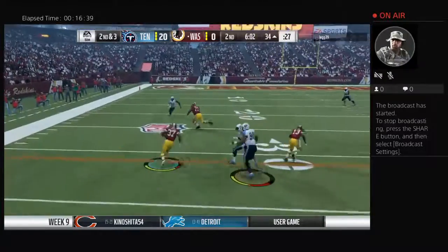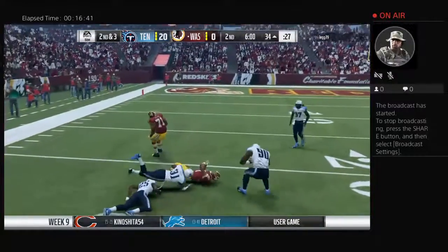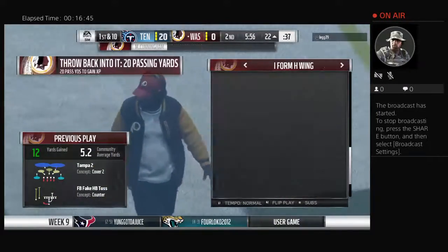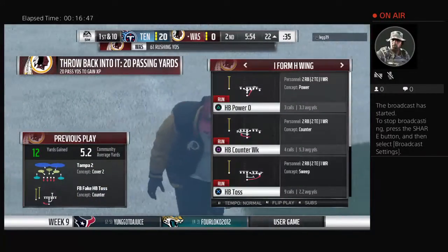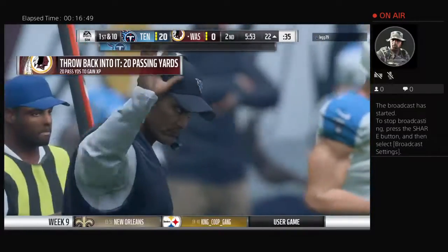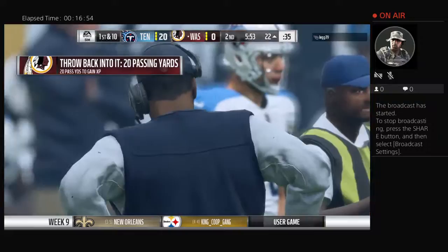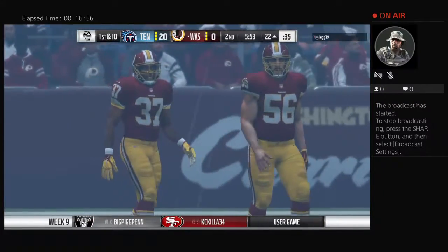They go with Cunningham, and he's brought down, but not before they're inside the 25. They pick up 12 on the play there, and they move the chains. Exactly what they needed right there, because they needed to use the ground game to take some pressure off, because the quarterback's been struggling a little bit.